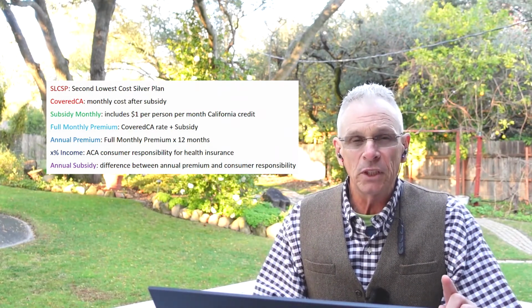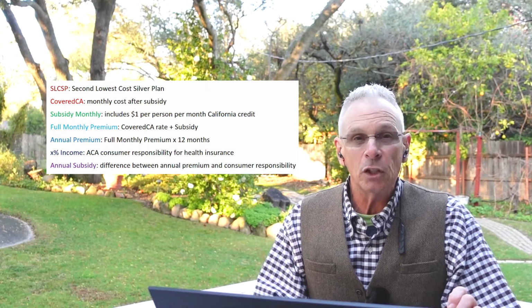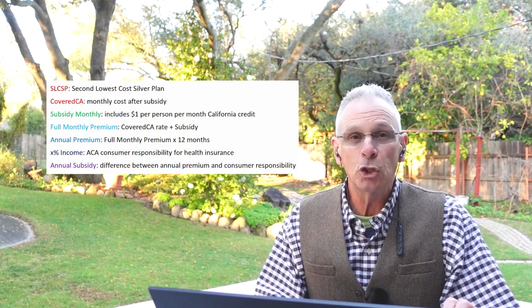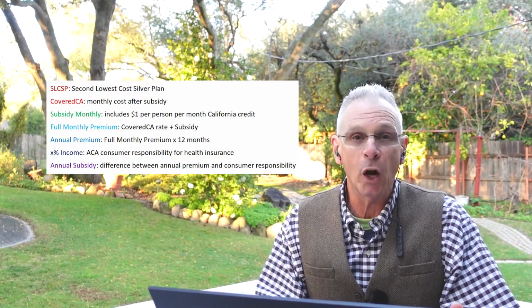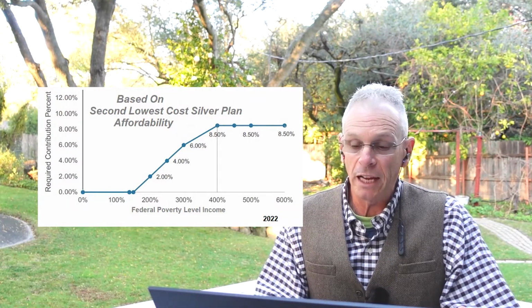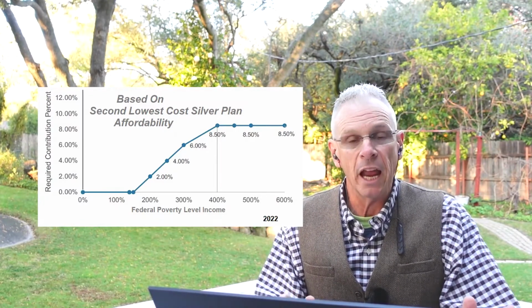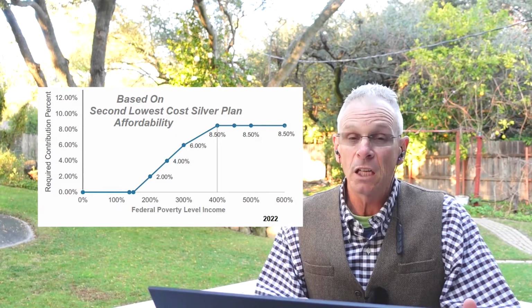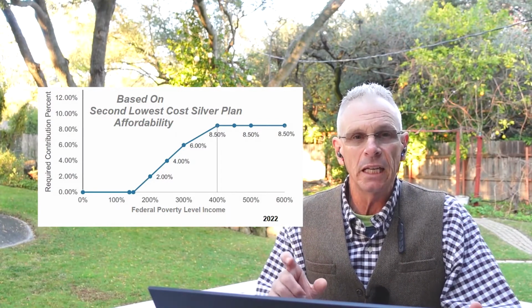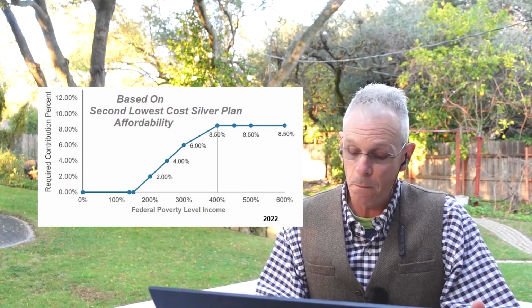First off, the subsidies are based on making the second lowest cost silver plan affordable. And there is a particular range that is based on your income. And that then translates into what they call a consumer responsibility or a fair share percentage. So you can see on this graph, if your household income for your family size is 400% of the federal poverty level, then the second lowest cost silver plan should cost no more than 8.5% of your household income. If the second lowest cost silver plan is 10 or 15% of your household income, the subsidy is the difference between the 8.5% and the 15%. And they cut that up and send it to your insurance carrier every month.